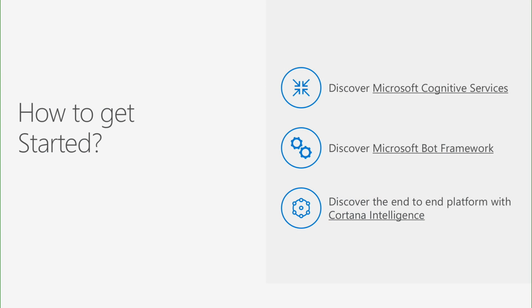It's very easy to get started. All 25 APIs, you can get started and try them out for free at microsoft.com/cognitive. I'd also encourage you to take a look at Microsoft Bot Framework.